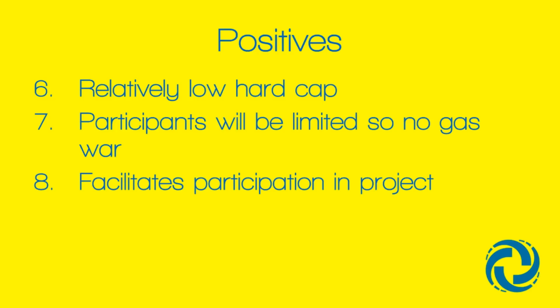Number 8, this facilitates participation in the project itself. You can participate as a developer, a user, or one of the trainers if you can, find faults in the algorithm or teach people about the algorithms. It facilitates interest and it gets people involved, and that's very important.